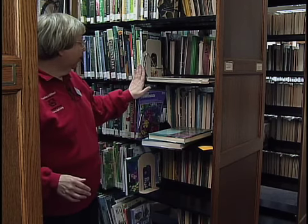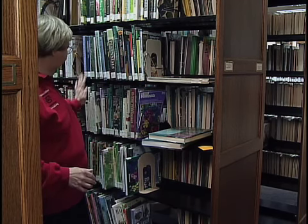So, you know, come down and get books on lilies, roses, hostas, whatever it is you want to know about, or if you want to know about gardening, we even have that too. So come down to the library and check them out.